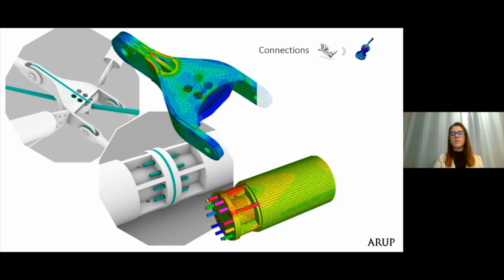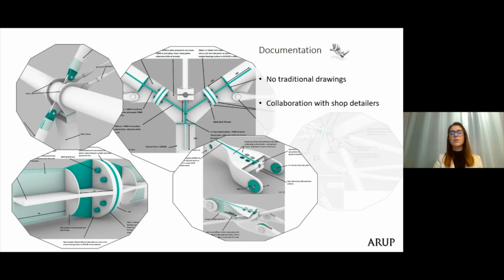We made 3D models of all of our connections. These 3D models were used to create finite element analysis models to design all of the critical connections. The 3D modeling of the connections enabled us to deliver the design in a non-traditional way. From the beginning of the project, we had agreed with the client that no traditional drawings would be issued. Our 3D models, along with sketch packs, just like the ones that you can see here, were sent to the fabricators. The shop detailer sat in the Arup office for the duration of the project, which allowed us to collaborate with them and to take advantage of their experience and their expertise, further streamlining the time from design to fabrication.